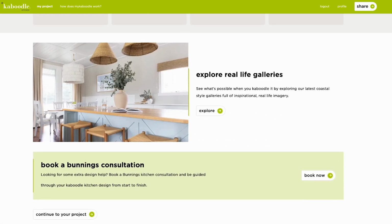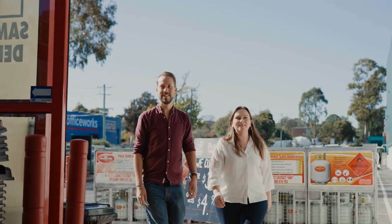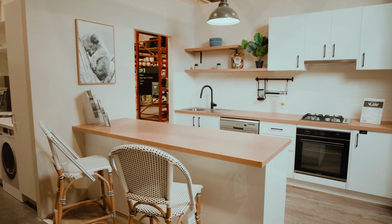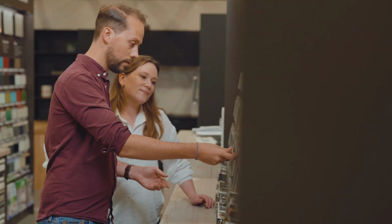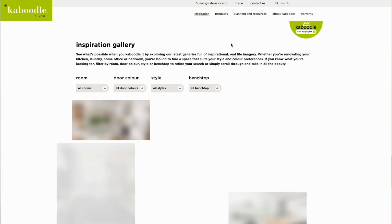After exploring our inspiration gallery, the couple used the store locator in mykaboodle and headed to their local Bunnings. They checked out Kaboodle's in-store kitchen displays and picked up some samples as well. Joanna organised all their inspiration within mykaboodle and shared it with Jeff so that they could easily reference it throughout the project.